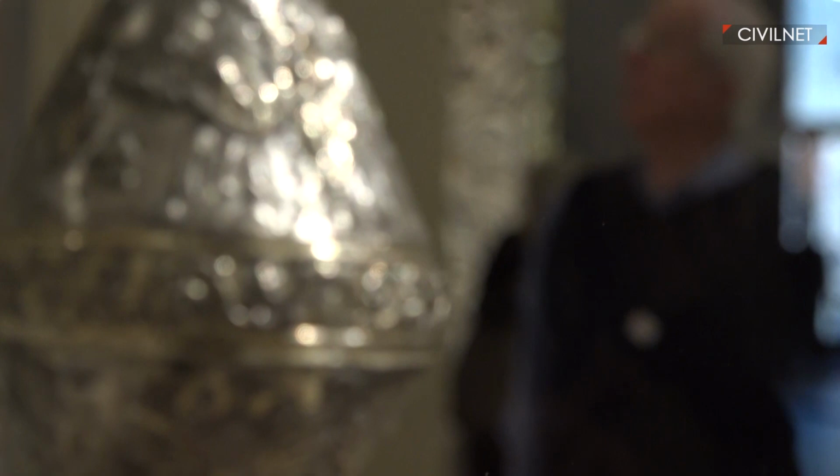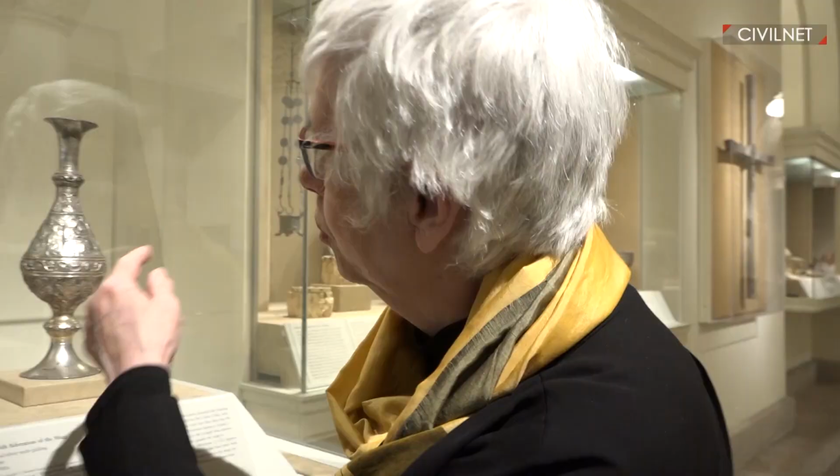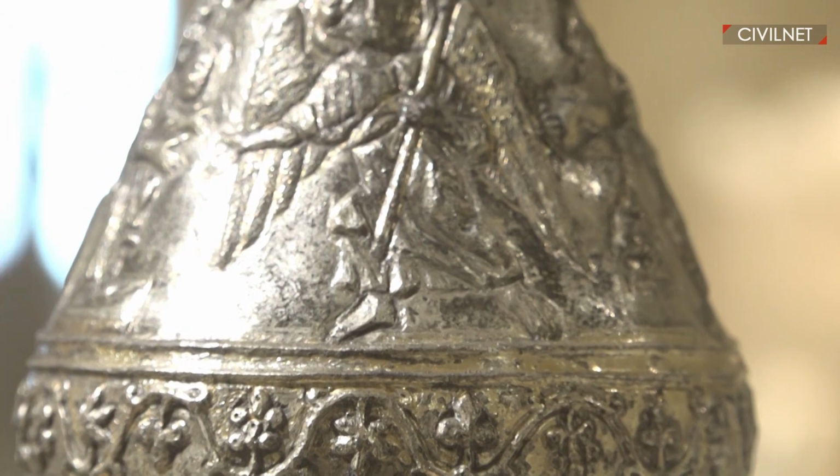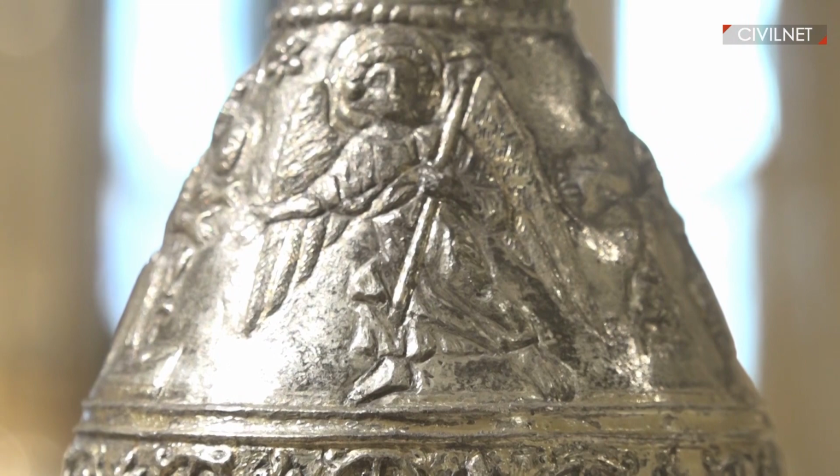When you work your way around the vessel, because the magi curl around it, they are not coming to see the Virgin the way we think of it with the magi following the star. The star is there, but there's also the angel Gabriel.